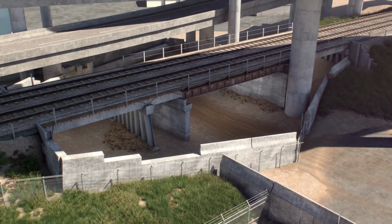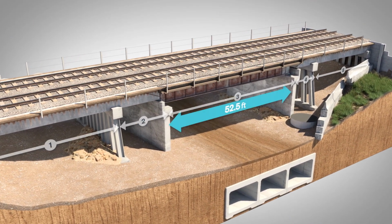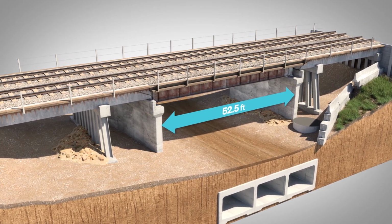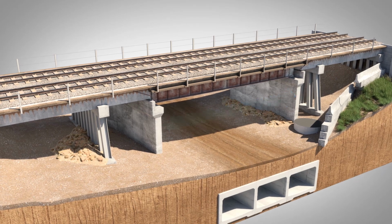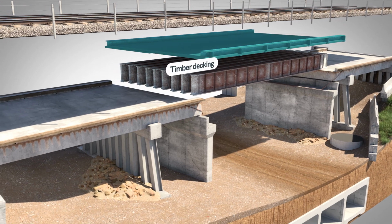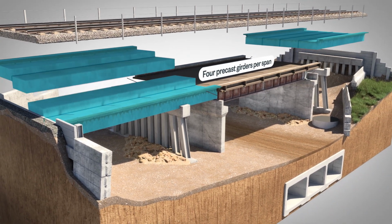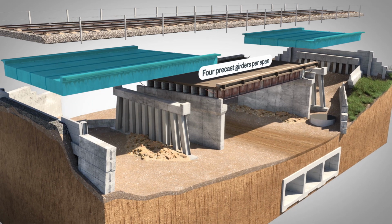The existing bridge comprises 5 spans. The superstructure center span is 52.5 foot long and consists of 8 steel plate girders with transverse timber decking. The exterior span superstructures are comprised of 4 precast girders per span.